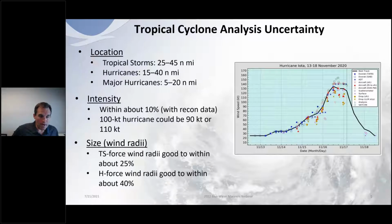We talked about the wind radii. We think the tropical storm force wind radii are good to within about 25%. So if we say the tropical storm force winds go out 100 nautical miles from the center, it could be anywhere from 75 to 125 nautical miles in that particular quadrant. The hurricane force wind radii are a lot more uncertain. Really, the only direct measurements we have of those typically come from aircraft reconnaissance data. And even with that, there can be significant uncertainty because the aircraft's only sampling about 2 to 3% of the entire wind field of the storm. So even then, we're only providing a pretty crude estimate of what the wind field looks like. And we think those hurricane force wind radii are good to within about maybe 40% or so.